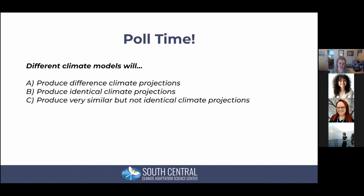All right, one last poll for me. Different climate models will... what will they do? So we talked a little bit about this at the very beginning.